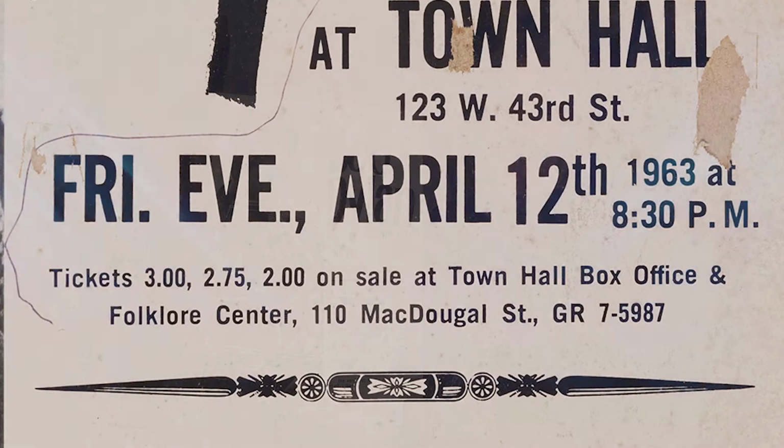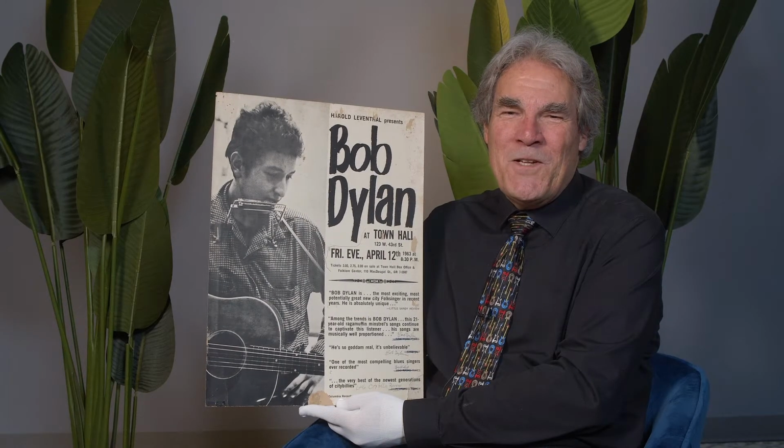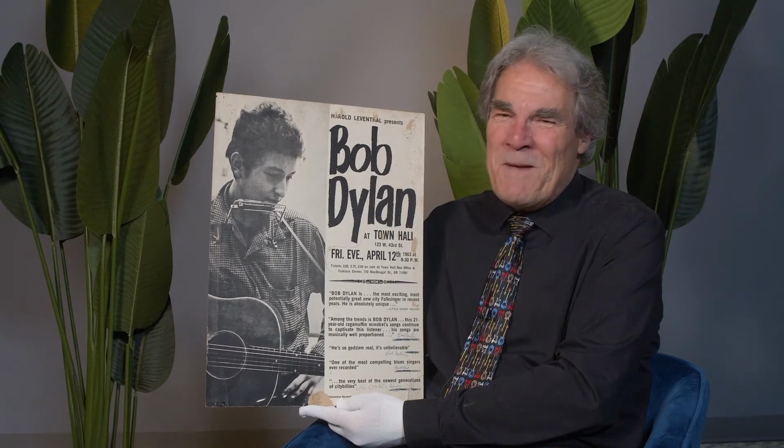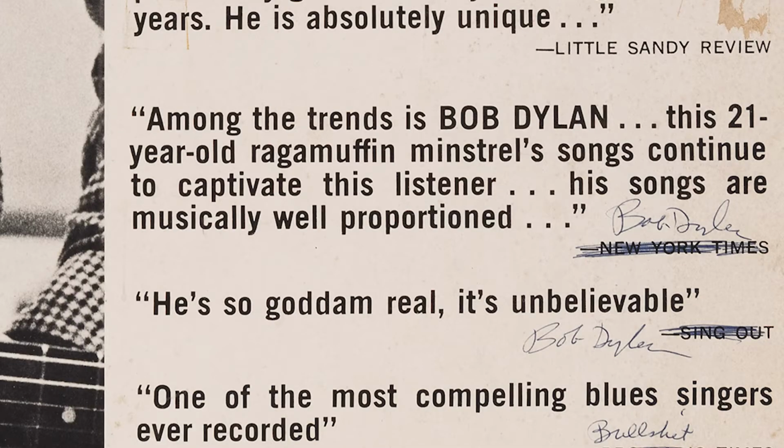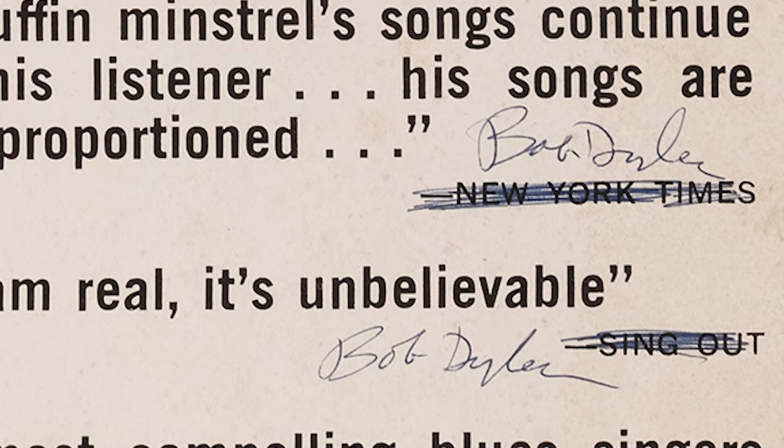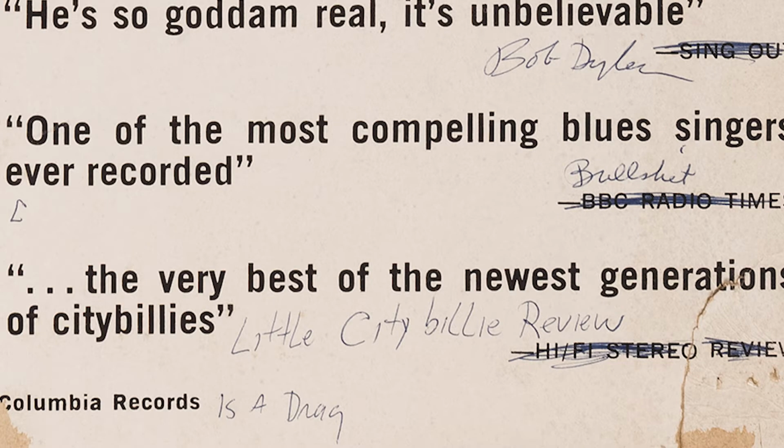He made them matzo the next morning for breakfast, and he said, "Bob, would you mind signing my poster from the night before in New York?" And just look at what Bob did. There's 2 full autographs, how wonderful, and then 3 humorous comments. It's just amazing. Amazing is not a good word even.